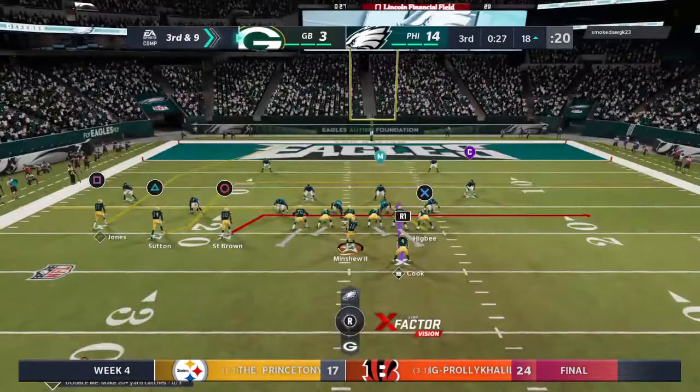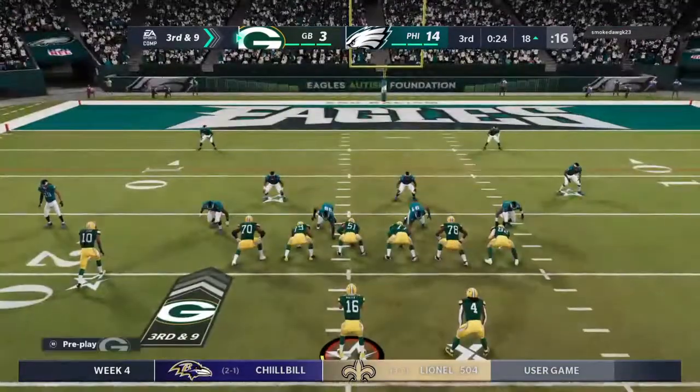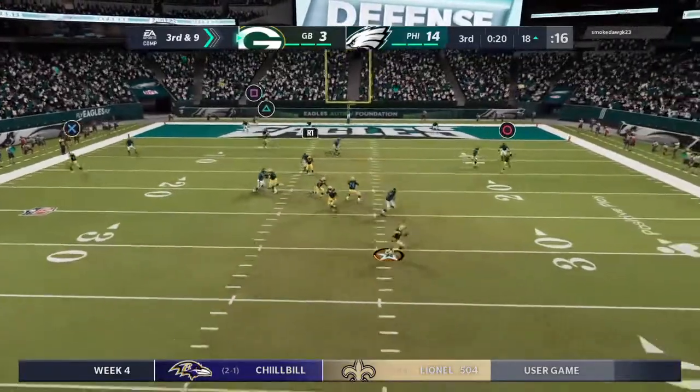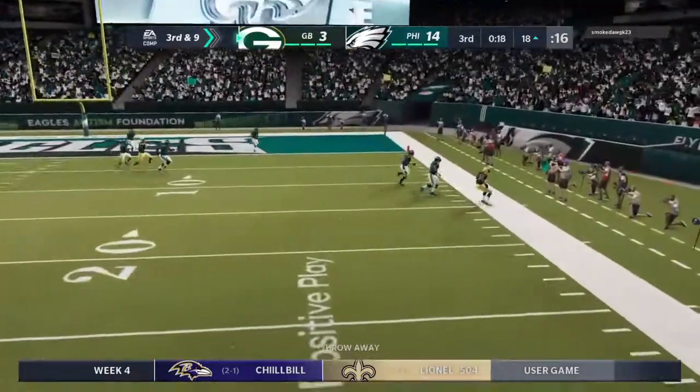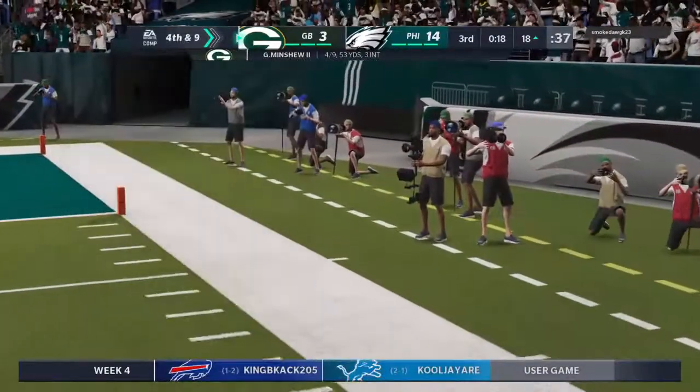This defense tightening up a bit. That last catch, just 1 yard, making it 3rd and 9. Here's Minshew. Eluding the pressure right. 4th down now looming after Philly's defense stands tall in coverage.